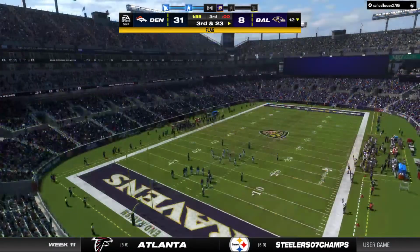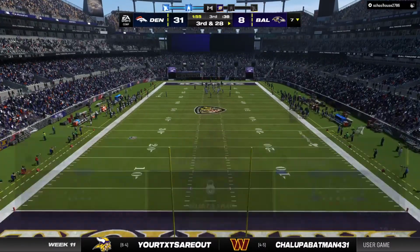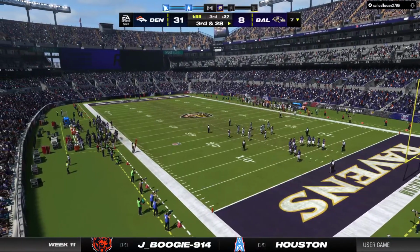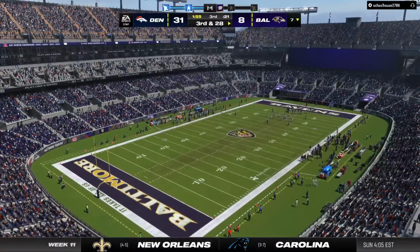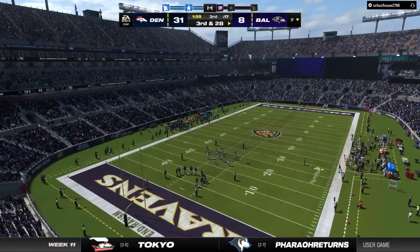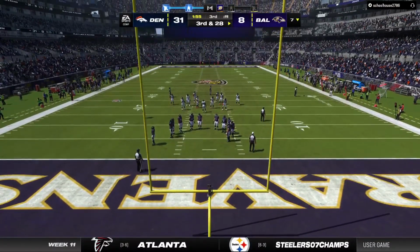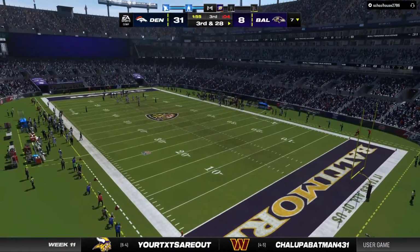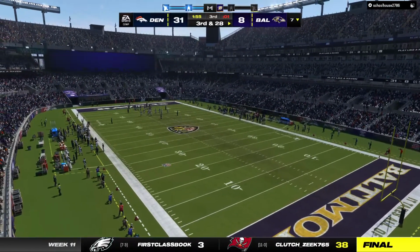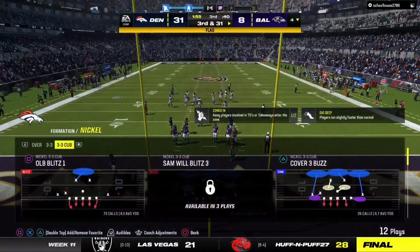Boy, and now they can't even get a playoff. The offense knew it. They were already starting to walk back as accepted. They were already backed up. Now they're backed up further.